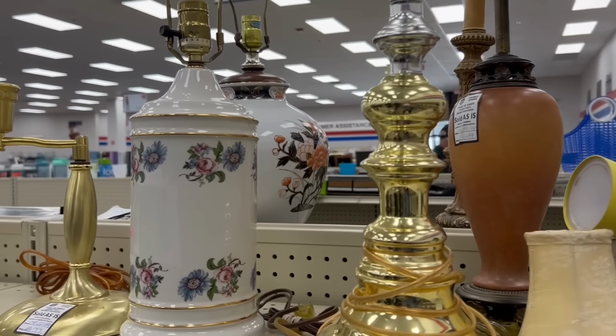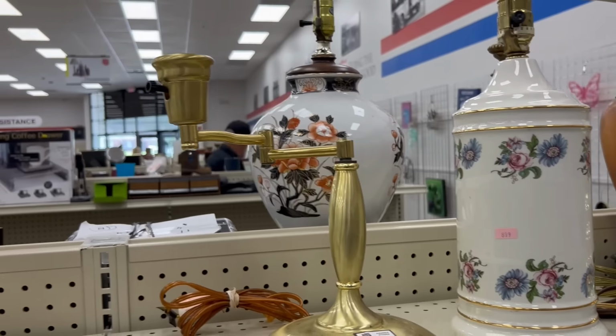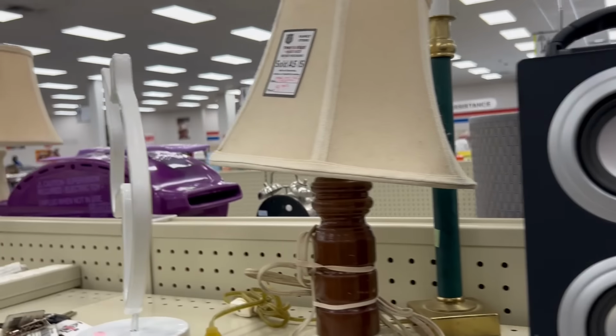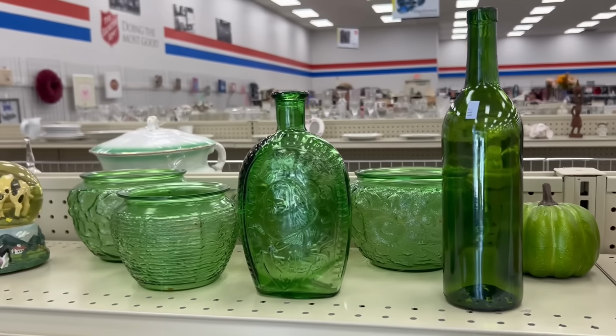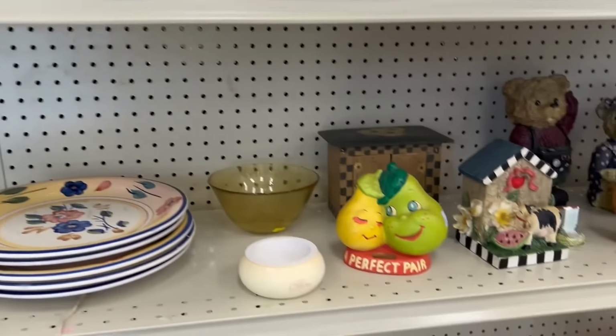This poor lamp has been here for weeks and weeks and weeks. I can't believe nobody has snagged it, as I would do if I had any room for it. Maybe that's the problem for everyone else. It's a cute little display of green glass. I like when they group the light colors. It makes a nice impact.